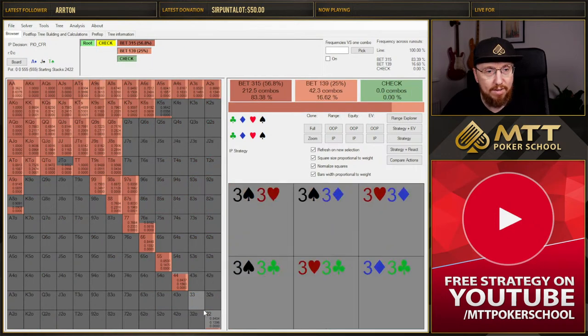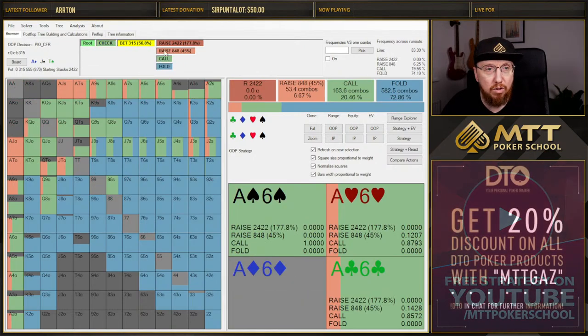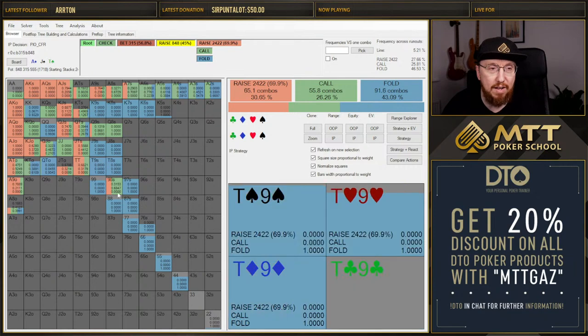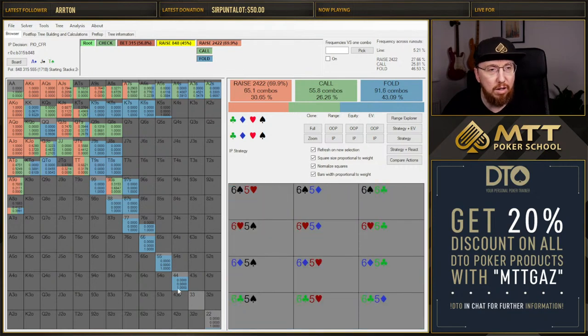And then if we see why is that happening? It's because twos and threes don't exist in our range to begin with. Looks like there's a tiny bit of twos in there actually. So they unblock folds, right? So if we go for a raise here, we're getting all of these hands to fold. So if we had Jack 9, Jack 8, Jack 7, Jack 6, we're blocking a lot of hands that are gonna bet fold.